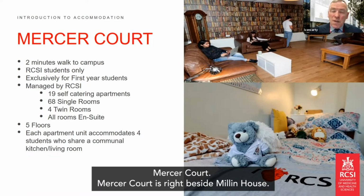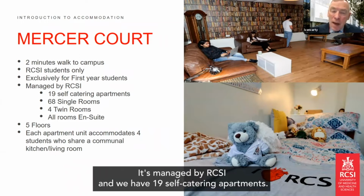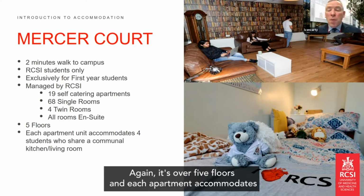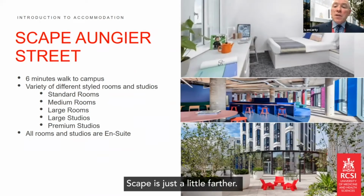Mercer Court. Mercer Court is right beside Millen House. They both share the same courtyard. It's 2 minutes from the college. Again, it's exclusively for RCSI students only. It's also exclusively for first year students. It's managed by RCSI, and we have 19 self-catering apartments. That means we also have single rooms and we have some twin rooms. All rooms are en suite. Again, it's over 5 floors, and each apartment accommodates up to 4 students, and they share a kitchen living room. So that's Mercer Court.